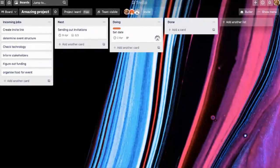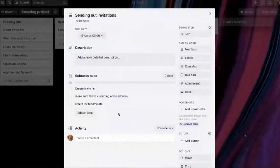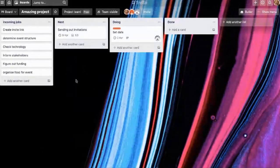I see a question there from Shilpa. The question is, I see 0% above the subtask. So will we be able to track the amount of work that we have been able to do right? Correct. That's true. So I'll go back to my sending out invitations. I've now created an invite list, and then I can see I've done 33% of the tasks. If I look at the front of the card, I can also see that 1 out of 3 have been achieved there as well.